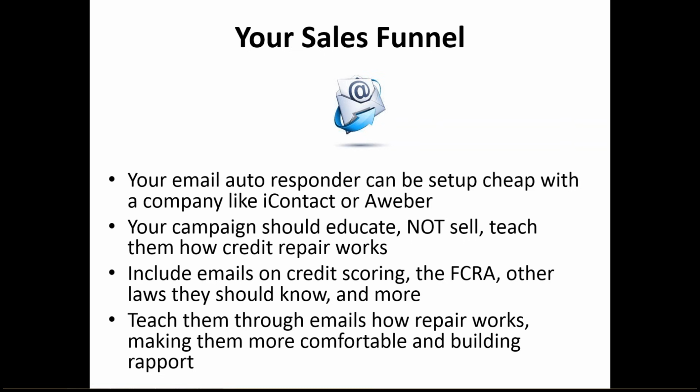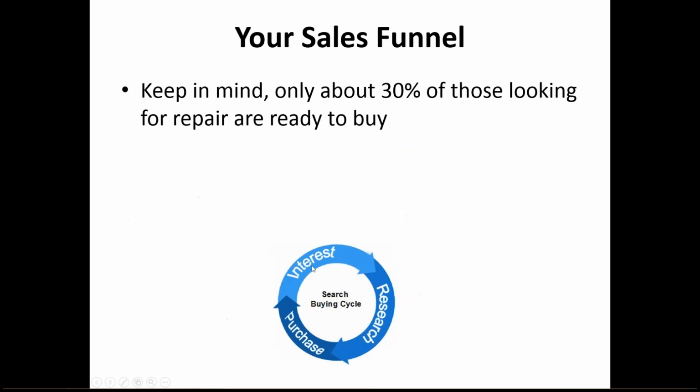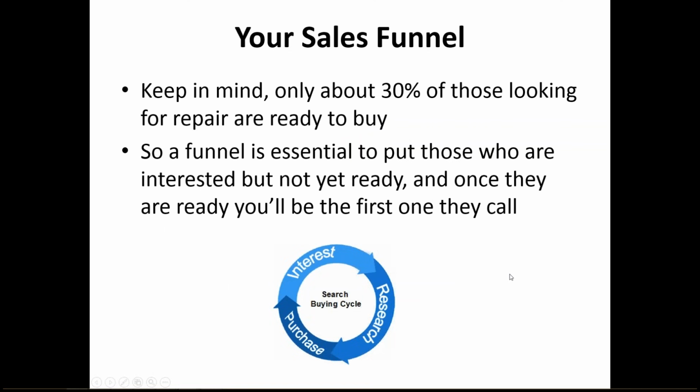Okay, so now what happens is you become an absolute authority on credit repair because you've educated them. They came into you not even knowing what it was. Now you taught them the FCRA and the Fair Debt Collections Practices Act and all these other things that they didn't know. So now they trust you, rapport is built, and now again they're in a situation where they actually want to jump in and get going. So keep in mind, only about 30% of those looking for repair are ready to buy. Okay, so a funnel is essential to put those who are interested but not yet ready, and once they're ready, you'll be the first one they call.